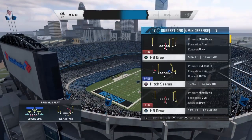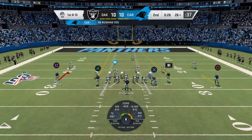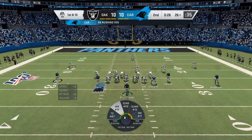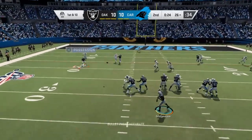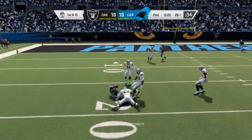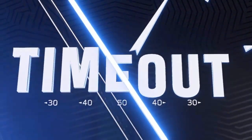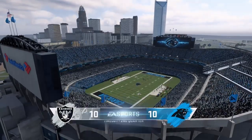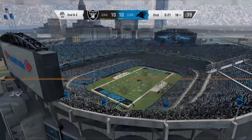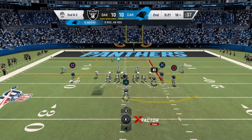Now the Panthers going to use the first of their timeouts as they'll stop the clock with 26 seconds to go until halftime. Bridgewater now looking to throw on first. Looking left side, that's caught by Moore. The Panthers going to use the second of their timeouts as the clock will stop with 21 seconds to go here in the first half.